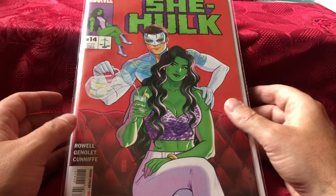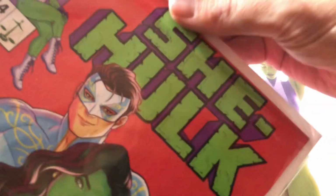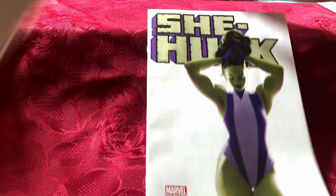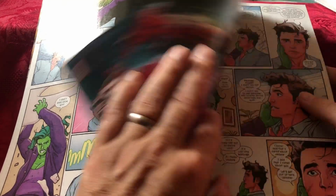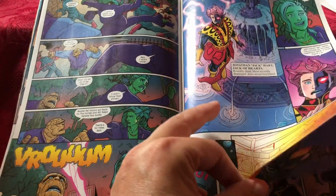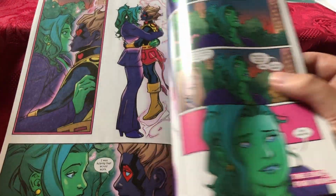We have here issue 14 of She-Hulk. But not only that, I also have issue 15 of She-Hulk. We'll take a look through one of them, because it's the same character. Issue 15 here is actually the finale, the last issue of this small run of She-Hulk comics. Generally, when a Disney Plus series comes on, as She-Hulk did, around that time you get a new comic for whatever character's got a TV show, to try and get the viewers of the show to buy the comics. Then the comic ultimately comes to an end. The end for now.